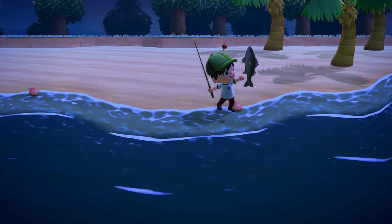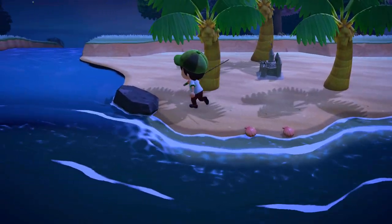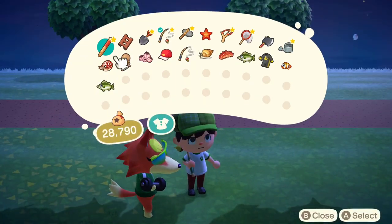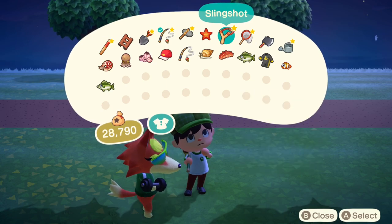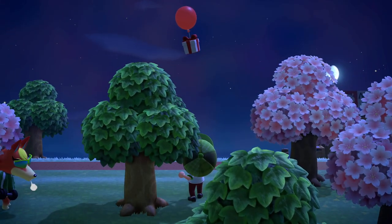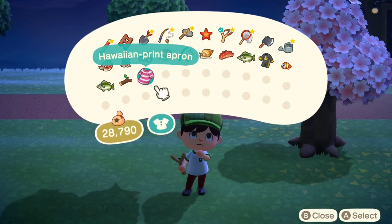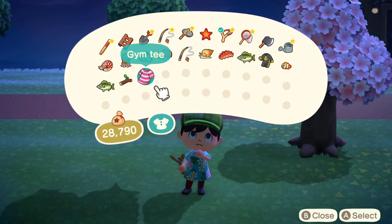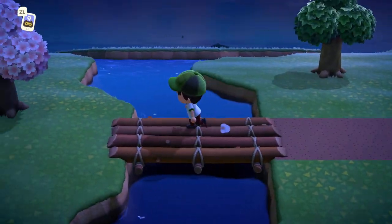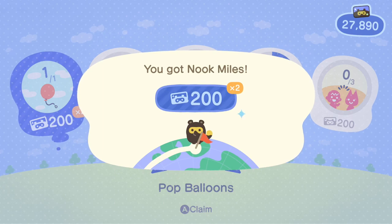Reacted slowly. I still caught it. That's how you know. Oops. Hawaiian print apron. Oh. I guess if I get like a chef hat. Oh, I need to be picking up seashells. Okay.